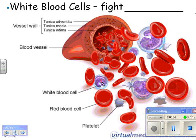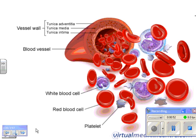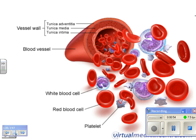The white blood cells are these. There are several different types, but what you need to know is that they fight infections. They'll also fight things that aren't infections that are foreign. So, for example, a cancer cell is going to look foreign to your body, and your white blood cells will fight those too. Then the next one are these little things, the platelets.